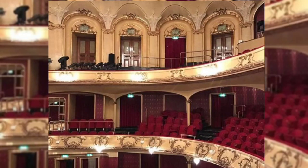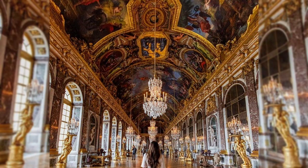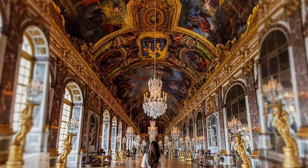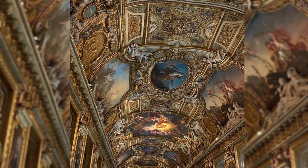In addition to its impressive art collections, the Musée du Louvre also provides many facilities and services for the convenience of visitors. This includes gift shops that sell products inspired by art and culture, such as books, souvenirs, and jewelry. The museum also contains restaurants and cafes that offer a variety of meals and drinks, where visitors can rest and have a delicious meal in a wonderful atmosphere.